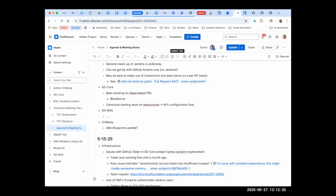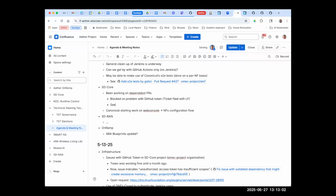I don't have visibility into what permissions the GitHub token has, so I asked Eric to take a closer look. He said that he hasn't found any issue, but the issue is still there. I just shared the link with you about that request as well. Got it, thank you.